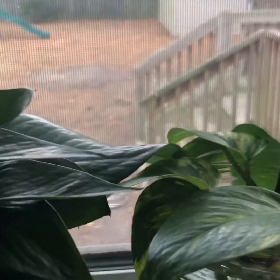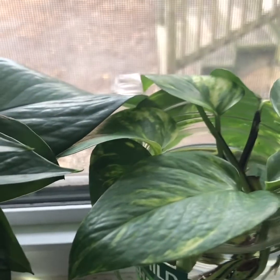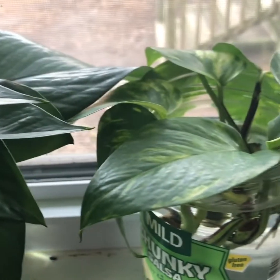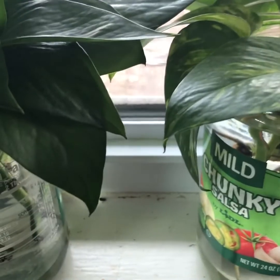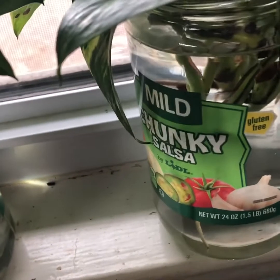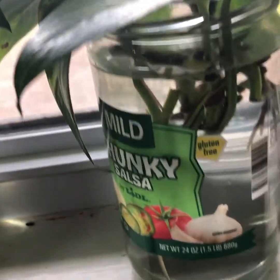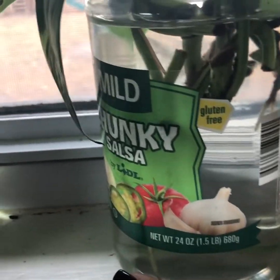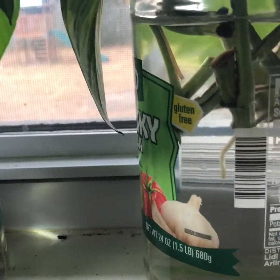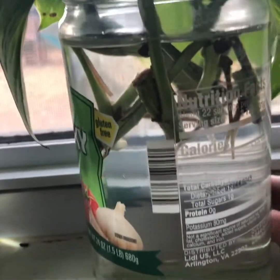And then this one, golden Pothos. Like I said, I don't know if I'm saying the word Pothos right. I always heard it pronounced Pothos, so if I'm saying it wrong, I apologize. But I got this golden one from work. He's rooting pretty well too. And like I said, I need to change out some of this water. I'll probably do that tonight. And so yeah, he's rooting pretty good. Not as good as him over here. He's got some good strong ones, but he's rooting pretty good nonetheless.